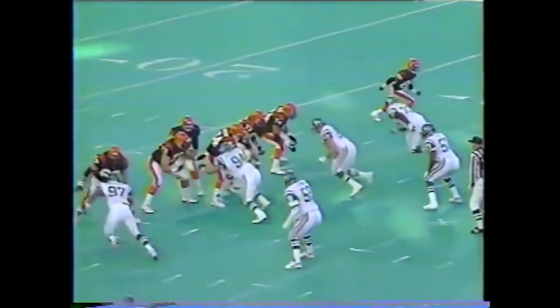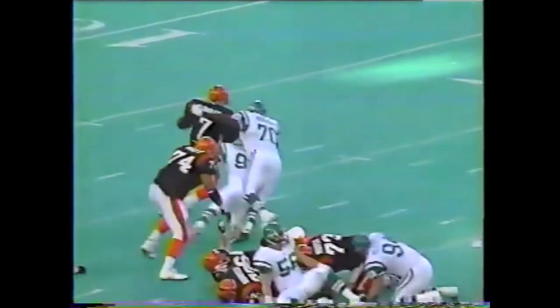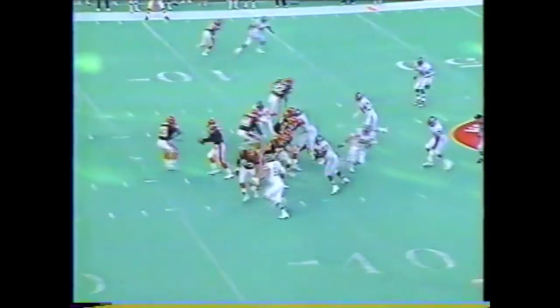Klingler to throw. Has pressure, and he's sacked. Marvin Washington and Leonard Marshall get it. Take a look at the right of your screen. Here they come. They have a stunt coming underneath. Here comes Washington. He beats the block, and right at the last minute, you'd have to say that was a good call, Charlie. Both Washington and Marshall will end up sharing that sack. Not only is he struggling, but quite frankly, he isn't that good.